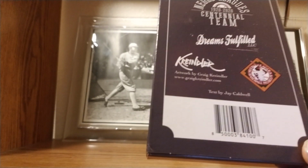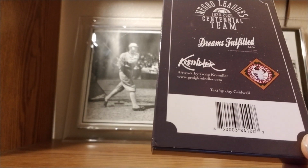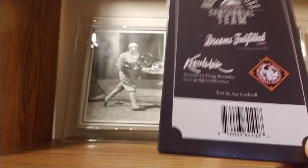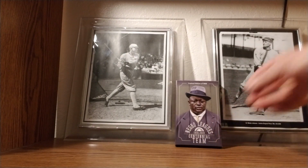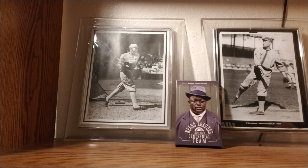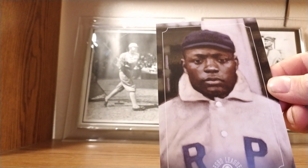So I'm going to go through them and showcase each one kind of quickly. I don't want this video to be too long, and I want to show you what they look like. I'll put the link in the bio underneath here if you want to purchase it. I don't know how many are available. Only 2,020 are in the set. Here's what they kind of look like.